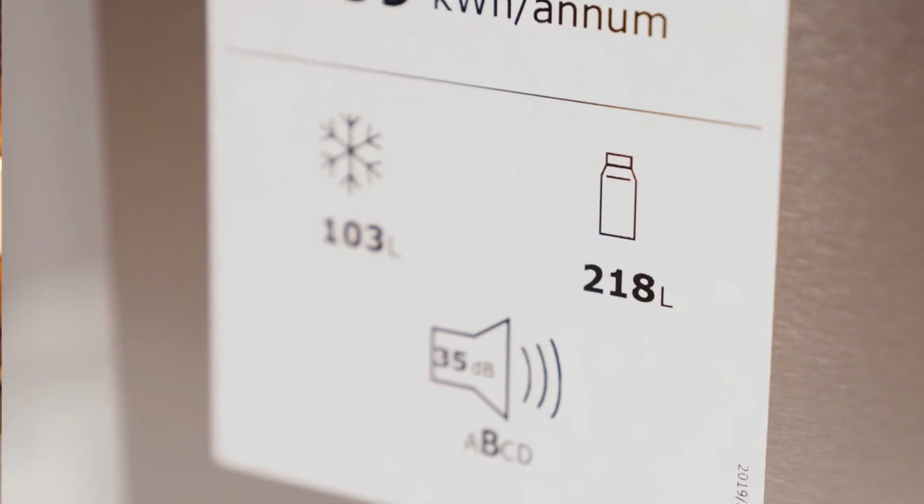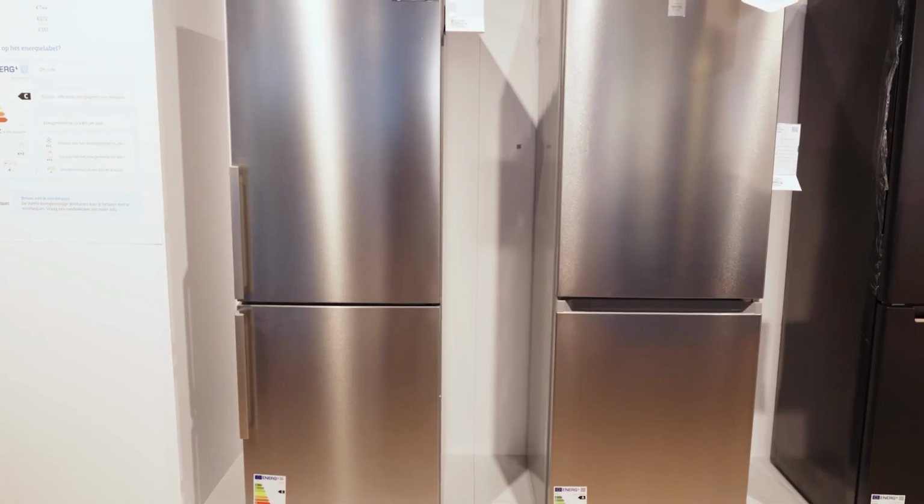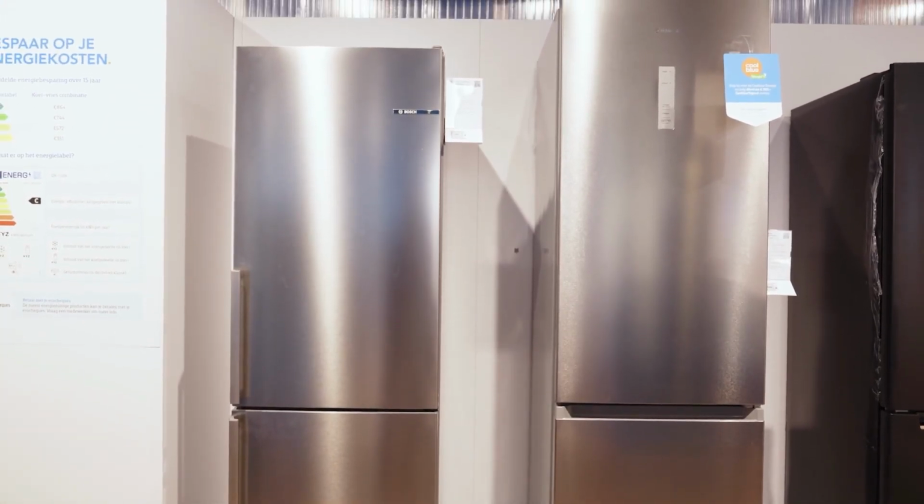A small fridge-freezer combination has a net capacity of 299 liters or less, which is enough for daily groceries like a carton of milk or fruits and vegetables. But you have to cram things in more if, for example, you have a large pot of soup or a couple of cakes. A standard fridge-freezer combination falls between 300 and 349 liters, giving you a bit more space and making it easier to store everything. If you want something spacious, you're looking at between 350 and 399 liters. That way, you can do your shopping for at least a week.